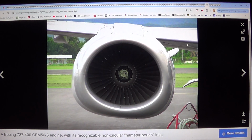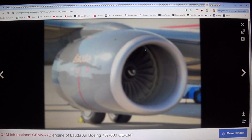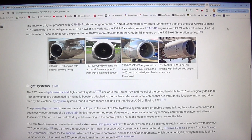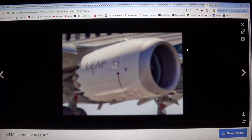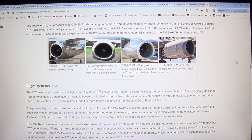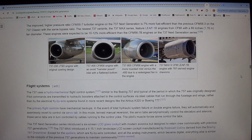737-400 CFM56 engine with an ovoid "hamster pouch" inlet with a flattened bottom. 737-800 CFM56 engine with a more rounded inlet versus the -400, due to a redesigned fan in the engine. 737 MAX 9 CFM LEAP-1B engine with 787-derived engine chevrons.